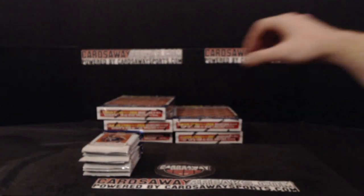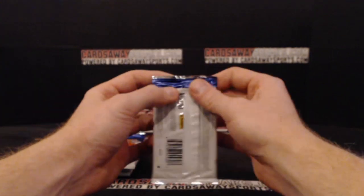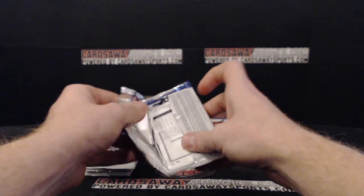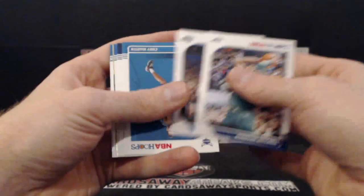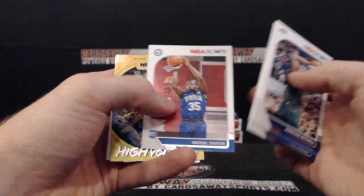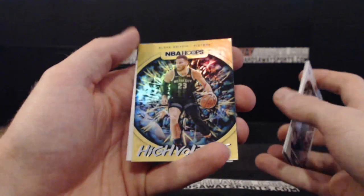Wow, Boogie for the Lakers. I forgot he was playing for the Lakers. I know he's hurt, but I forgot the Lakers signed him. Wow, if he was healthy, holy. Cody Martin. Mario Hezonja for the Sixers. High voltage, Blake Griffin.